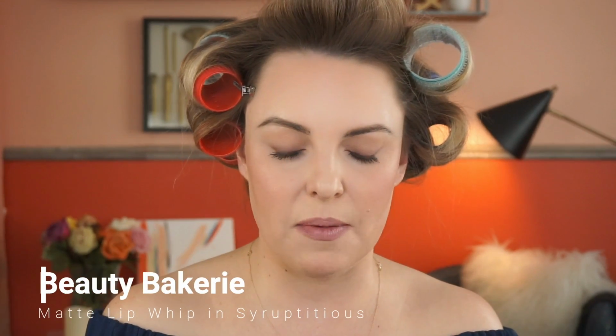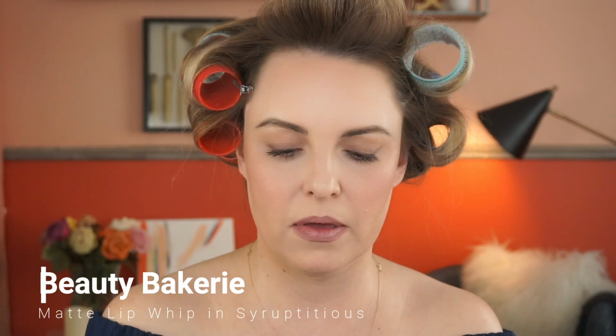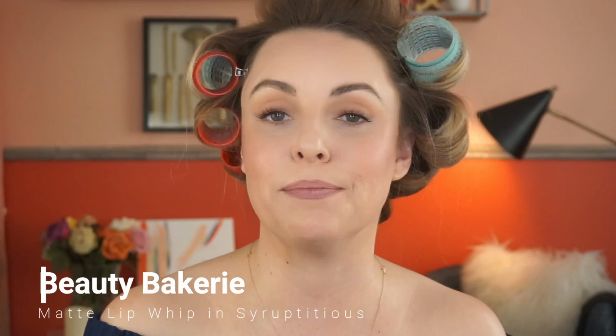Now I'm going to take Beauty Bakery. This is a fantastic little lip whip in, I can't even see the name because my eyes are going. Surreptitious? I don't know, I'll link it below. Anyway, it's a beautiful kind of brownie bold color.